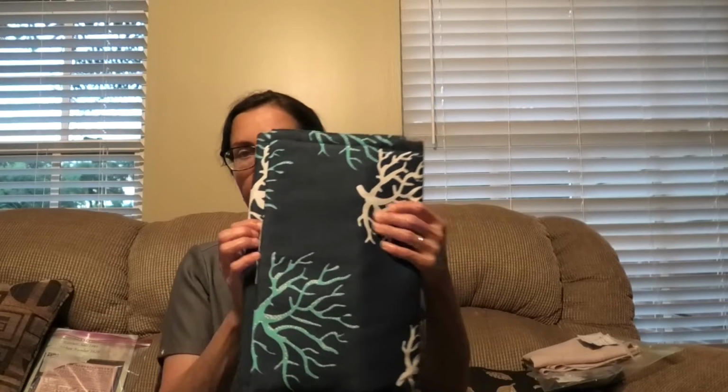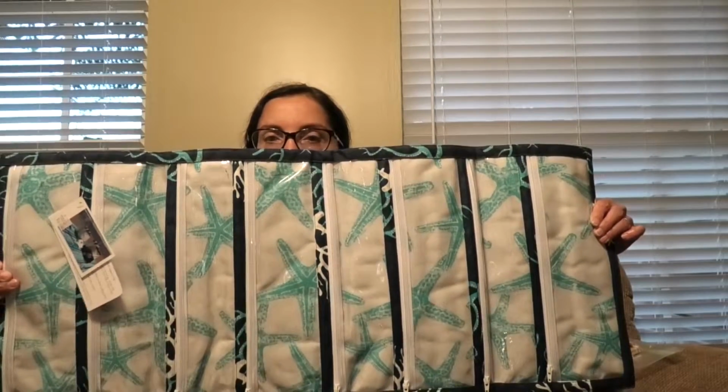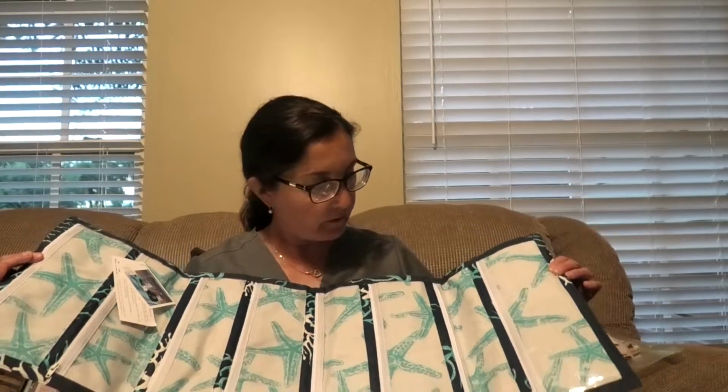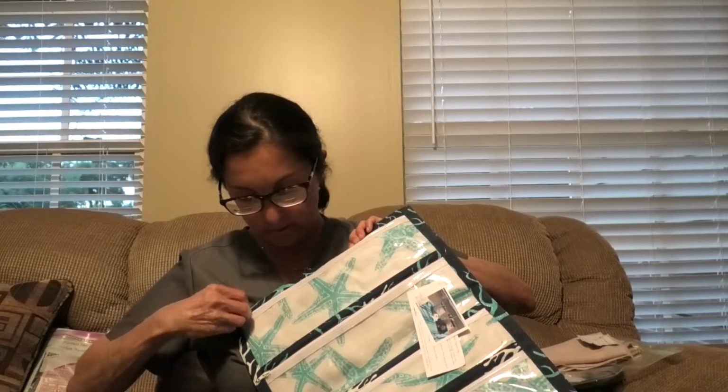Okay, these are sold at the Cross Stitch Cupboard, made by Bow Hickett Road. It's called a 3-fold happiness bag. It doesn't look like anything until you open it. Check it out. That's amazing. It holds so much stuff. Each one of these is a zippered pocket.